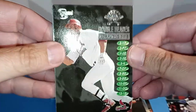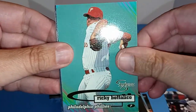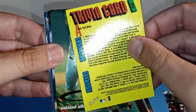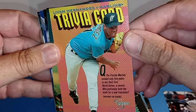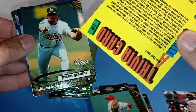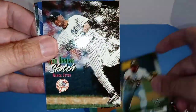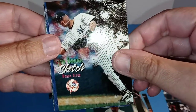There's a Mark McGwire doubleheader. Ricky Bottalico, who was a closer for the Phillies for a while. There's a card that's backwards. Oh, no, I guess that is the front. Livan Hernandez, trivia card. And then the Giambino, Jason Giambi. And there's the Jeter sketch card.